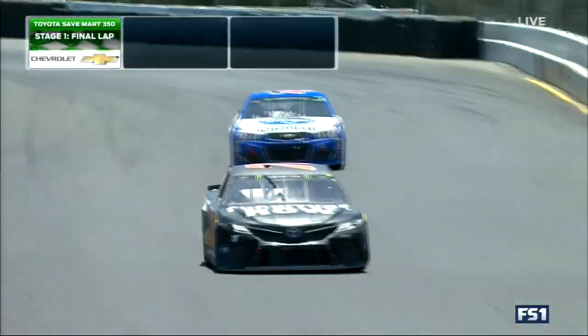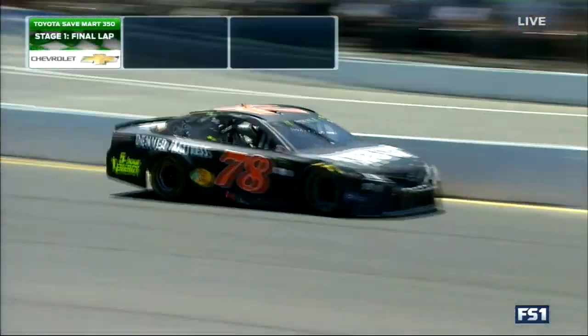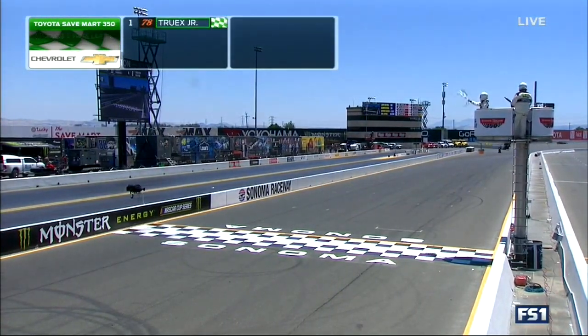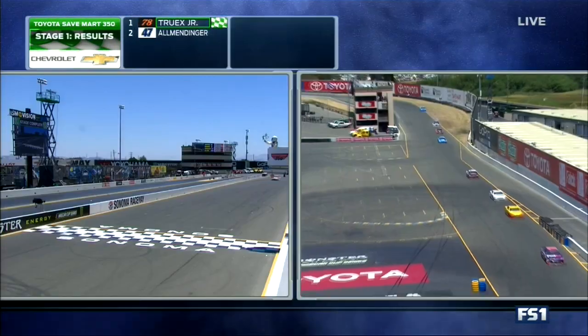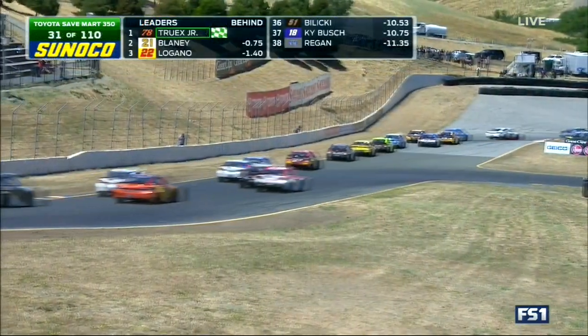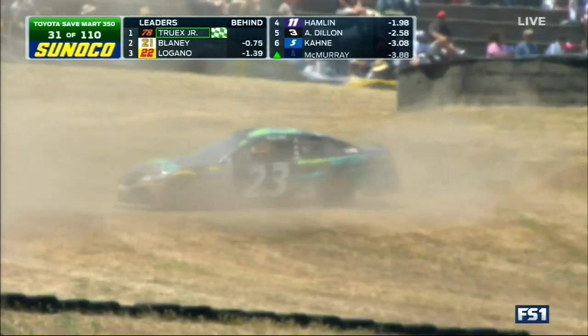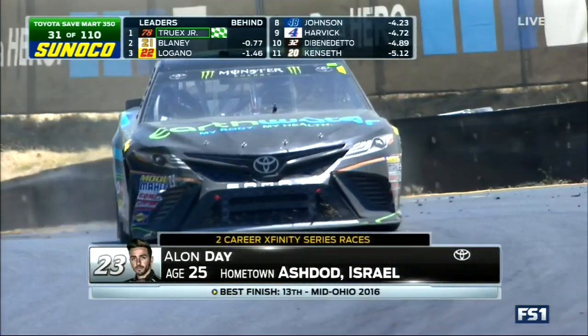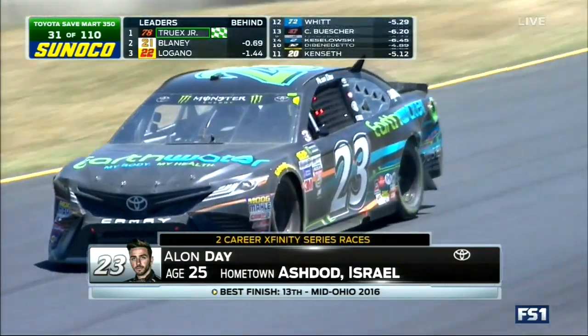Last point available in stage one. Martin Truex Jr. takes the green and white checkers and beats A.J. Allmendinger to the flag by 1.2 seconds. He's going down this hill right here faster than you realize. And the 23 goes around. That's the Israeli driver, Alon Day, from the NASCAR Euro Series. It's going to make for a long day.